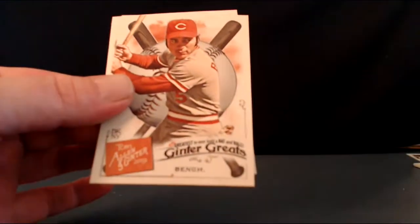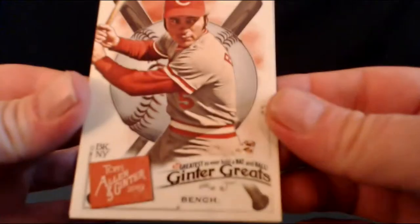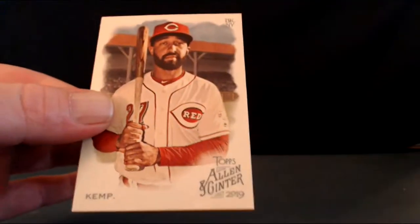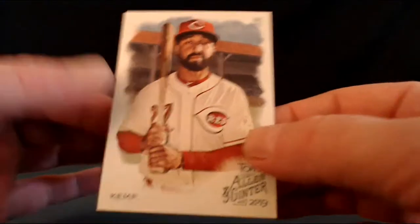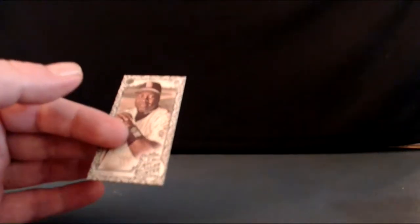And look at that. A Ginter greats. This time it's Johnny Bench, the greatest catcher of all time. If you do not agree, you are wrong. It's Matt Kemp in a red uniform. Everyone will remember his great stint as a Cincinnati red leg.